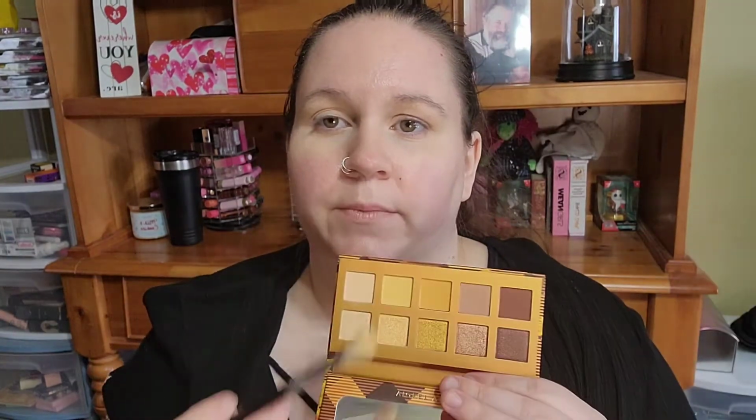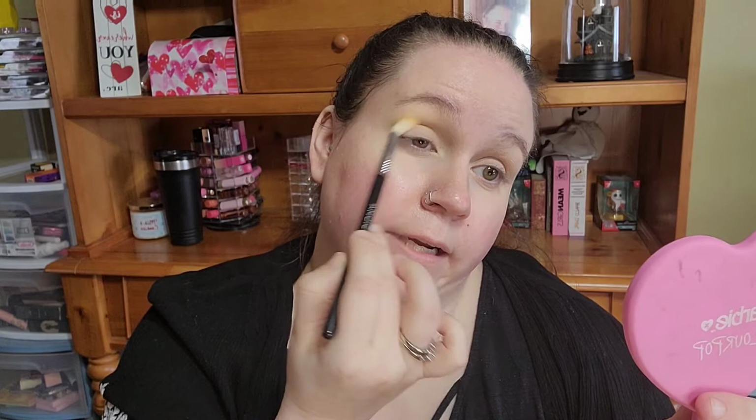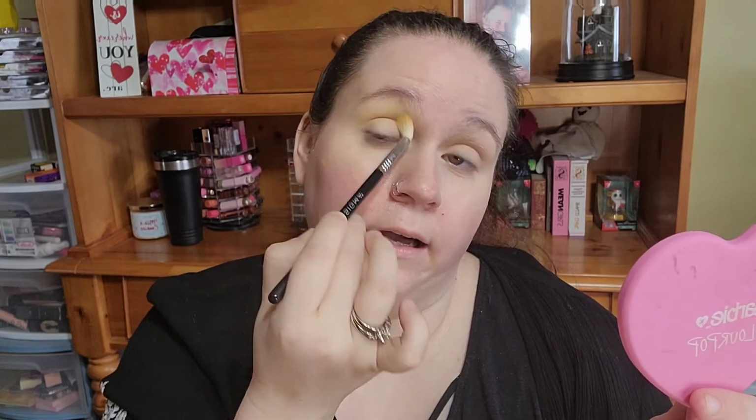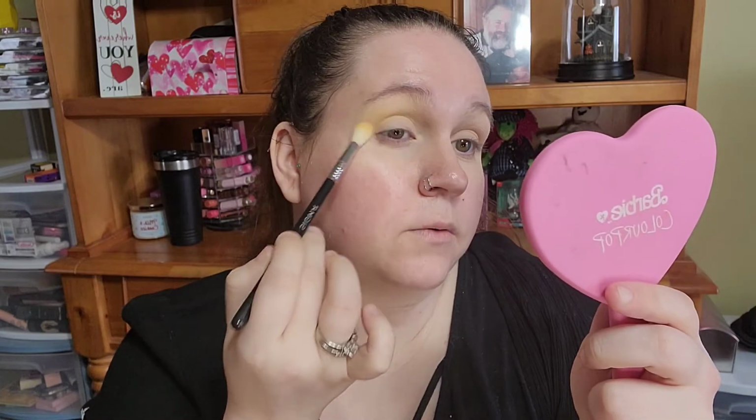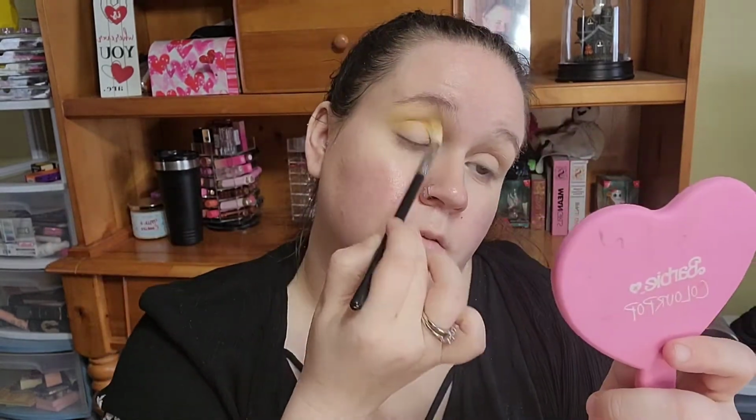Next, I'm just going to take that exact same brush and go into this shade right here. It's like a lighter yellow. I don't know how well this is going to show up. This palette has some kick up. I wouldn't say it's a ton. But we're just going to start this in the crease and transition area. On camera, I don't really know if you can see it, but in person, it definitely shows up. Just very light. Alright, so we're just going to keep moving right on down along.